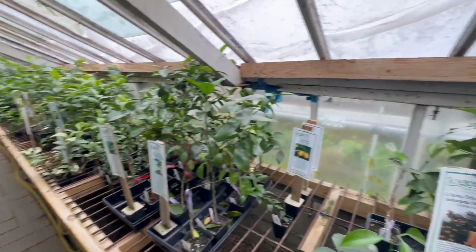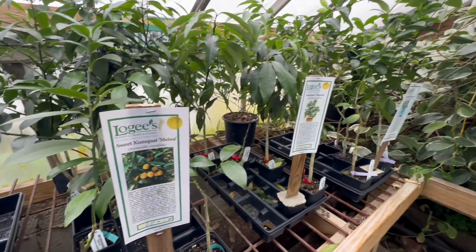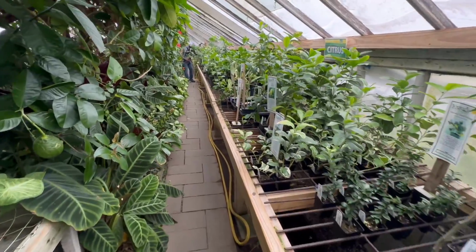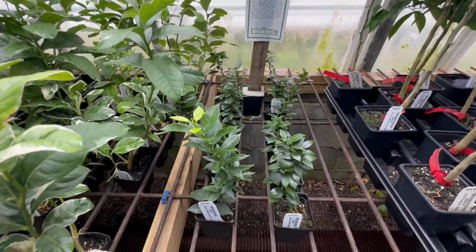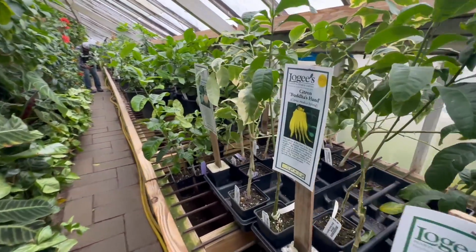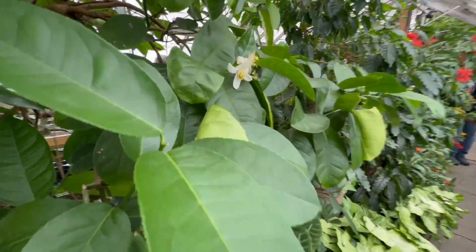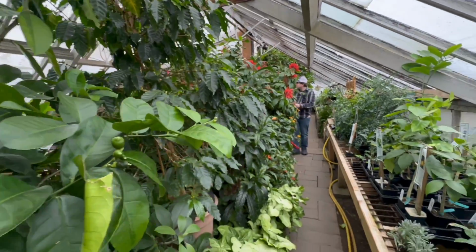And they have lots of citrus trees. Here's some kumquats. Lots of citrus. Look at these cute myrtle leaf oranges. Pretty amazing. What a place. Nice glass greenhouses.